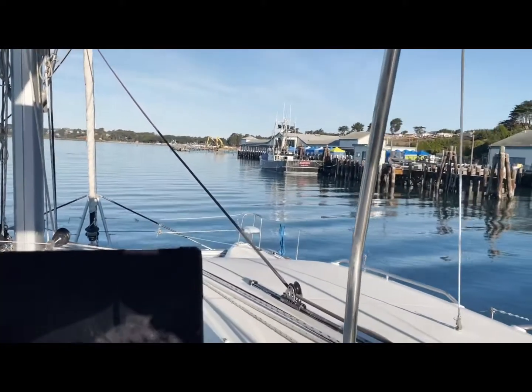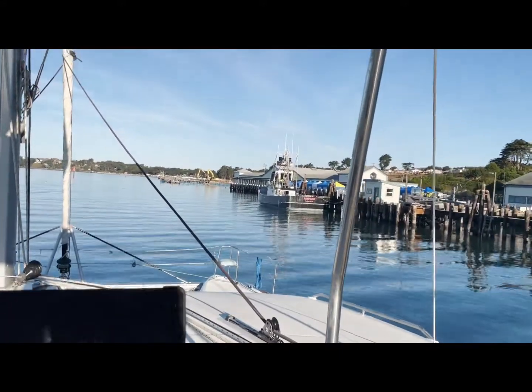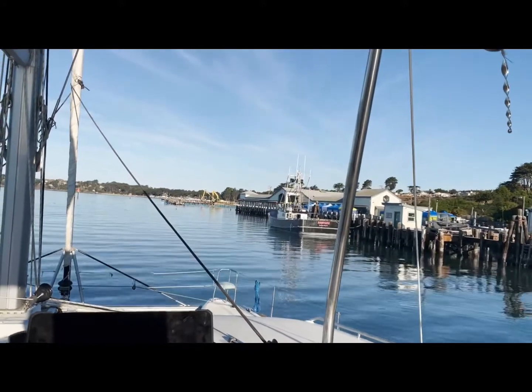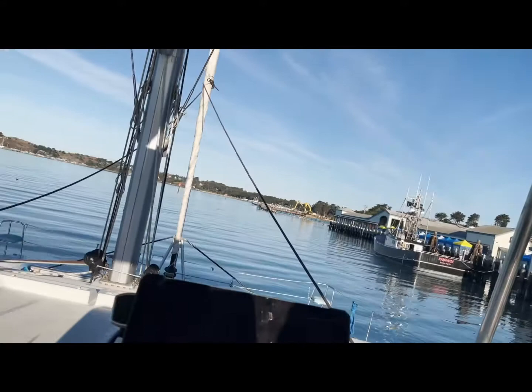Up here in a little bit, the guy off this fishing boat will shout at us, "Nice boat!" And so Emerald Sea gets a lot of kudos wherever we go. I told him he had a nice boat too, but he said his was a lot of work.